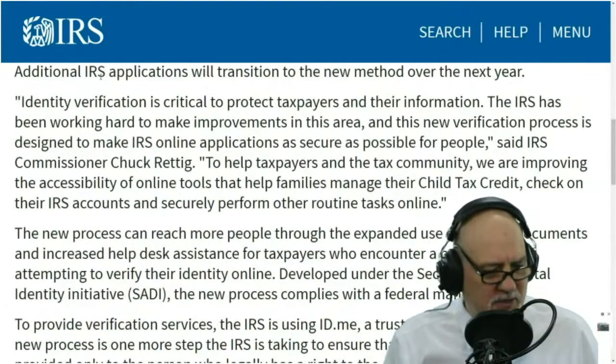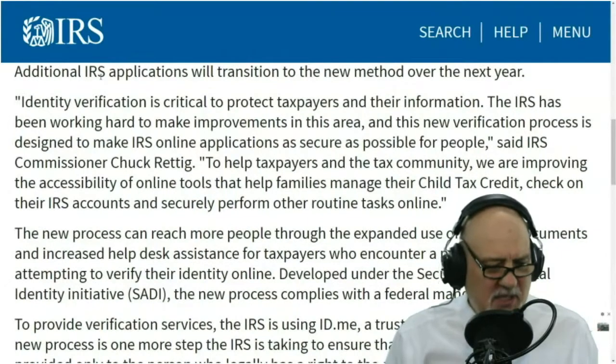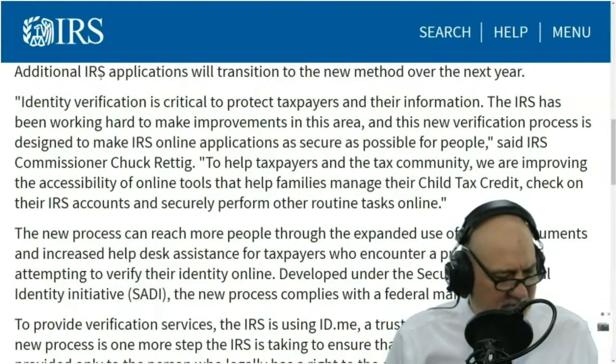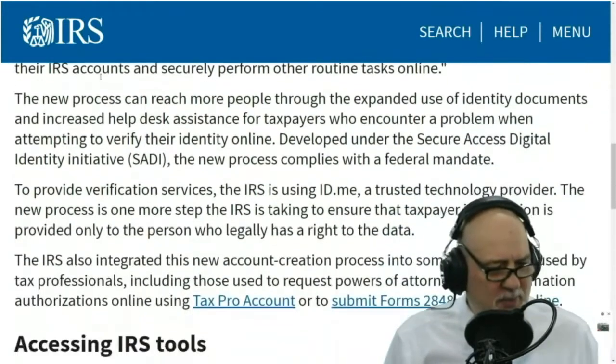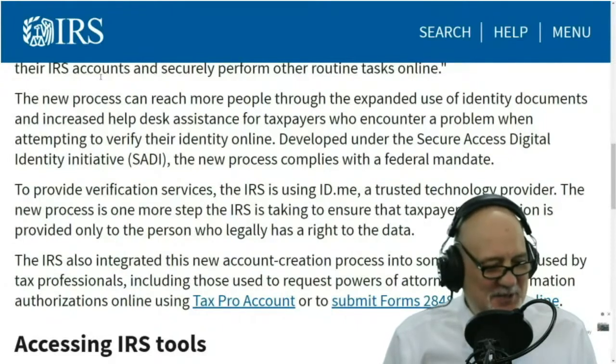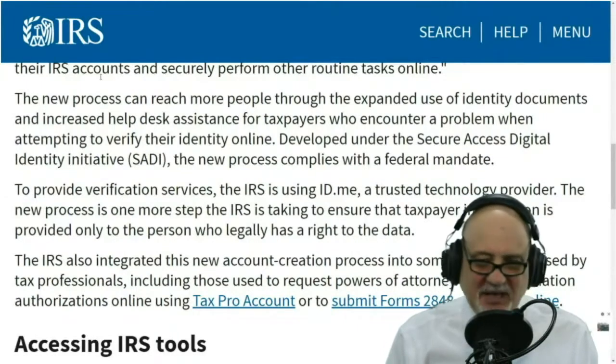To help taxpayers and the tax community, we are improving the accessibility of online tools that help families manage their child tax credit, check on their IRS accounts, and securely perform other routine tasks online. The new process can reach more people through the expanded use of identity documents and increased help desk assistance for taxpayers who encounter a problem when attempting to verify their identity online. Developed under the Secure Access Digital Initiative, there's another one. The new process complies with a federal mandate.